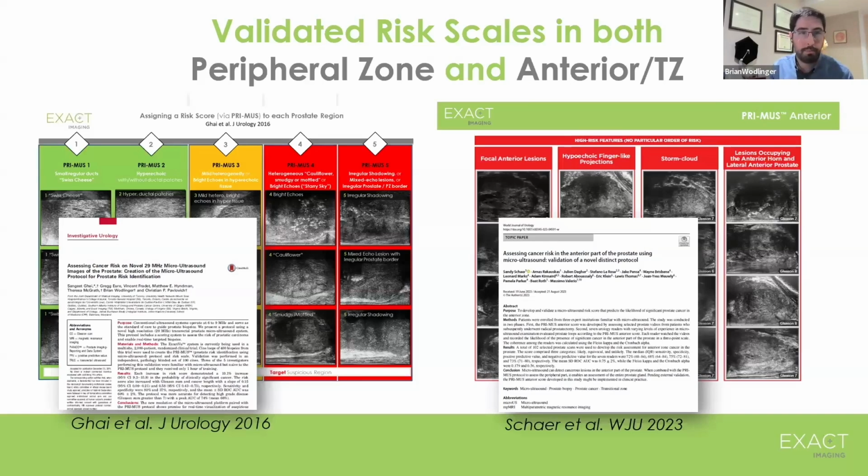We actually have a whole protocol on how to interpret these images called PRIMUS. And it's now been validated. PRIMUS has been validated in both the peripheral zone and the anterior zone and transition zone, so it can be used everywhere in the prostate and seems to work quite well. We designed it with a 5-point scale, very similar to PI-RADS for MRI, if you're familiar with that. So it's easy to talk about PRIMUS and PI-RADS risk levels because they use the same scale.